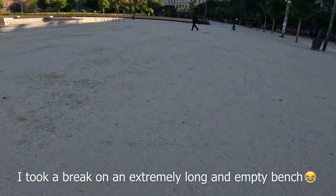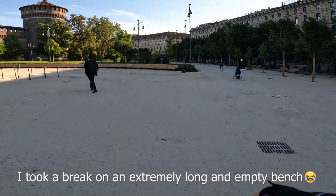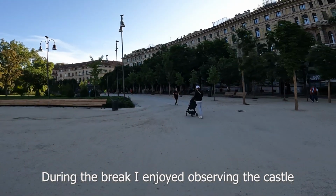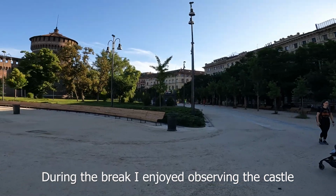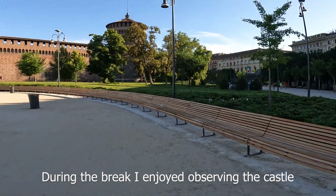You know what, I'm gonna take a little break here. It's not like there isn't enough bench space over here. Look at this extremely long bench and there's nobody there, so yeah, I would say there's space for me here.